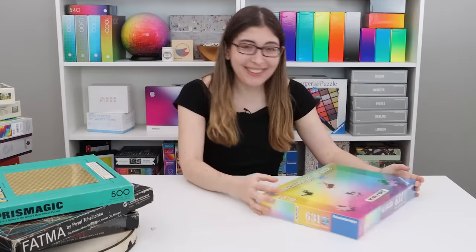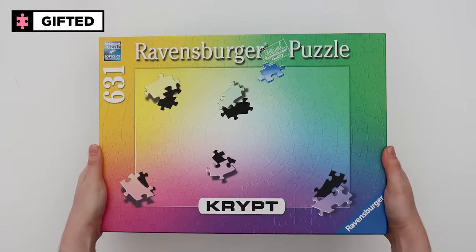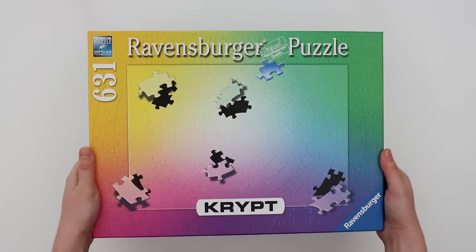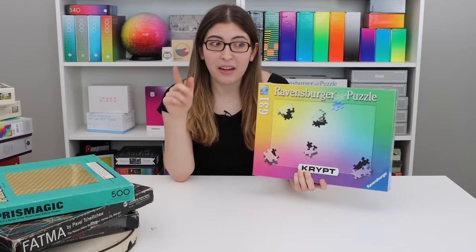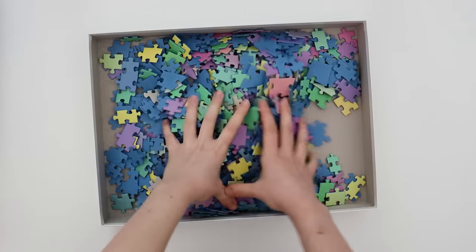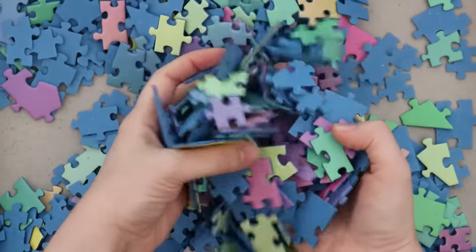And then this one is not a vintage puzzle. This one is actually brand new. This is the Gradient Crypt puzzle from Ravensburger. So far, this has only been released in Europe. I think it's coming out in the US sometime next year. But since I have made a name for myself as a gradient puzzle expert, they sent one to me early.